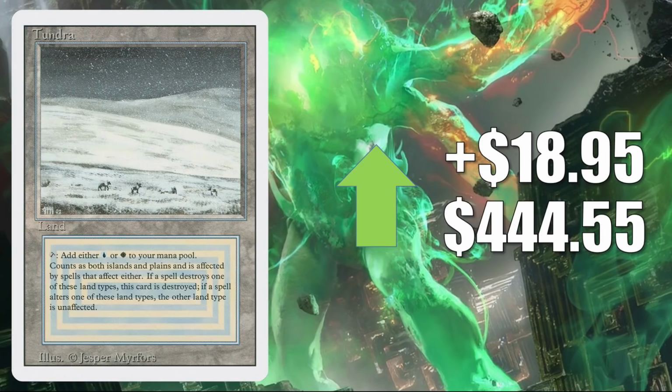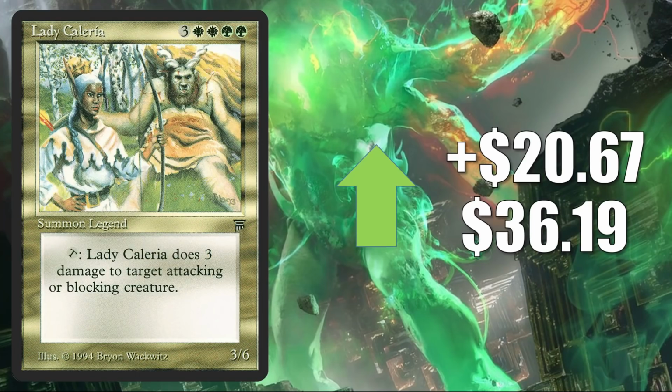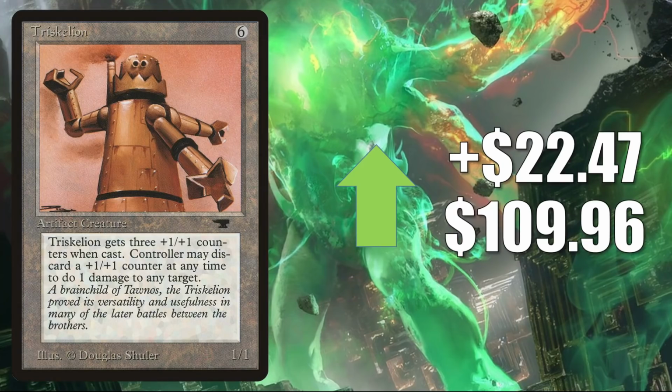Tundra, you'll see a number of revised dual lands on here. Again, this is just the first. This goes up $18.95 to $444.55. Hellfire goes up $19.64 to $94.94. Lady Kelleria, this goes up $20.67 to $36.19. Triskelion, this is the original one from Antiquities. It's not on the reserve list.